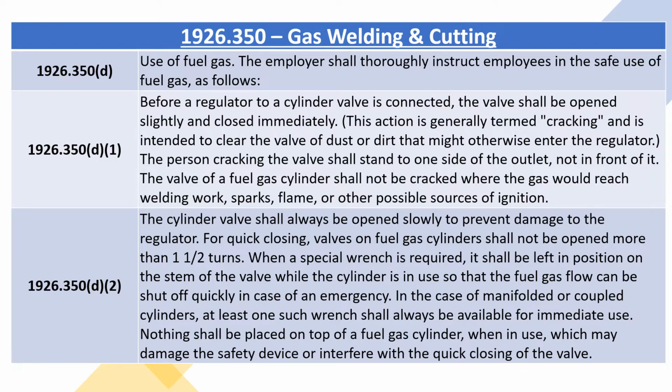Nothing shall be placed on top of a fuel gas cylinder, when in use, which may damage the safety device or interfere with the quick closing of the valve.